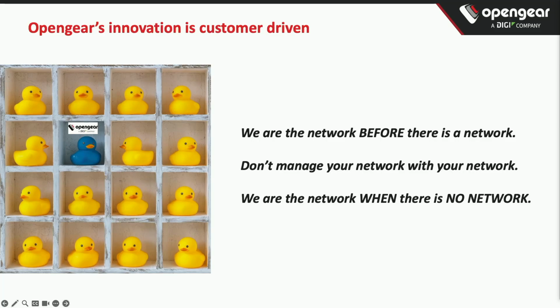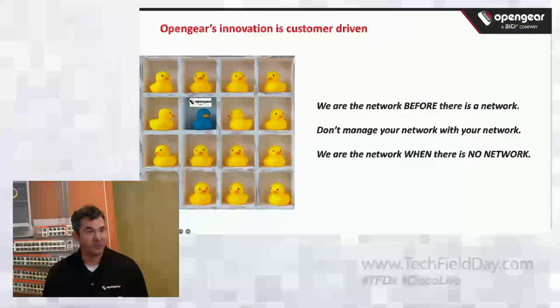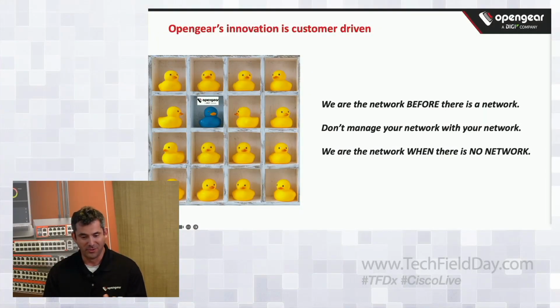It really came down to helping us come up with these three themes. Starting from the bottom, we're the network when there is no network, right? That's the worst case scenario, the insurance policy that a lot of people have been familiar with us for. And then moving right at the top, we're also the network before there is a network. And lastly, but not least, we don't really recommend using your network to manage your network. So those three things define what we're doing.